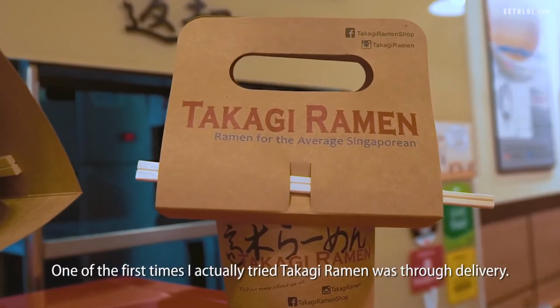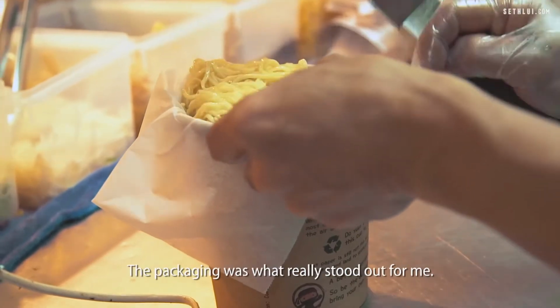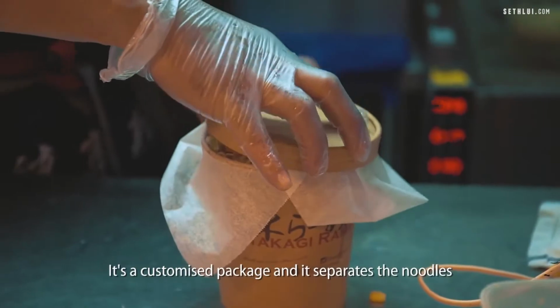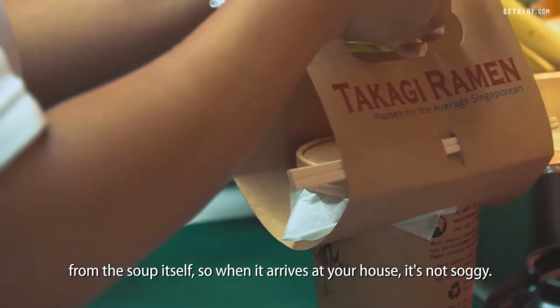One of the first times I actually tried Takagi ramen was through delivery. The packaging was what really stood out for me. It's a customized package and it separates the noodles from the soup itself. So when it arrives at your house, it's not soggy.